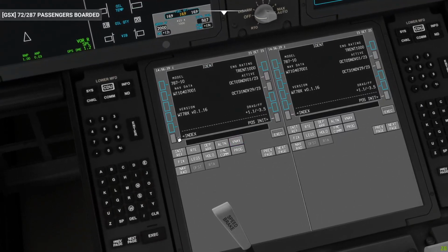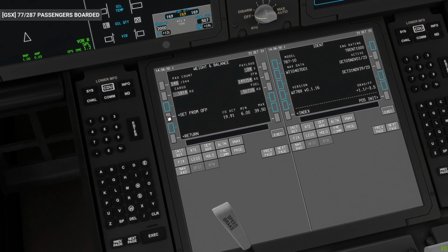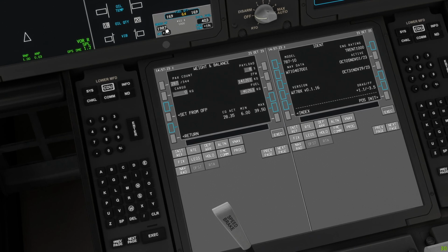Right, and then recently we have the SimBrief integration into this aircraft, which is very cool. So this is all set. Weight and balance. I believe we can set it from OFP. Let's try what happens. Completed. Okay, zero fuel weight is almost correct. A little bit off. However, gross weight is off. This is 198 on SimBrief, 180. So I think I need to check back once the loading is complete. Maybe GSX is messing with the weights. I'm not too sure, to be honest.